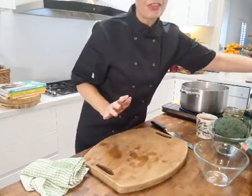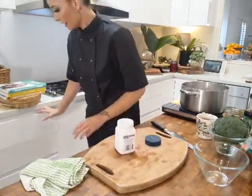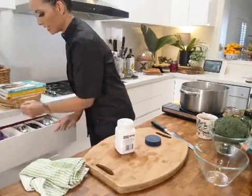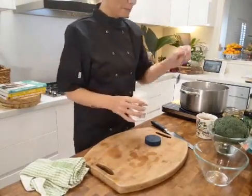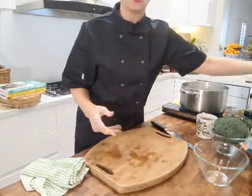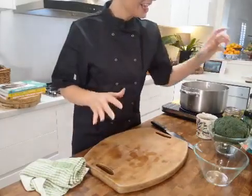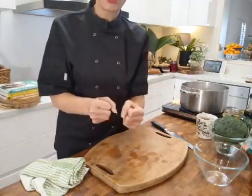And then the other thing that we're going to do is take just a little bit of baking soda. Not too much. In a big pot of water, you need about a teaspoon of baking soda. Why am I adding baking soda to the water? And this is such a cool tip. I love it. The reason why I'm adding baking soda to the water is because the baking soda is going to help to lock in the colour.